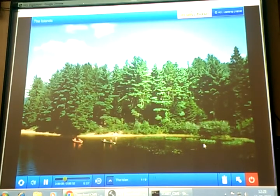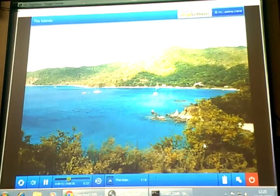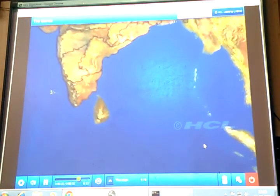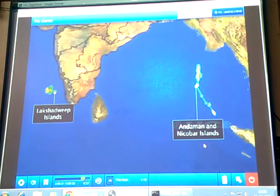Aren't these places a lovely sight? Do you know where these places are? These places are situated in our islands, the Lakshadweep and Andamans. Come, let's learn more about these islands.